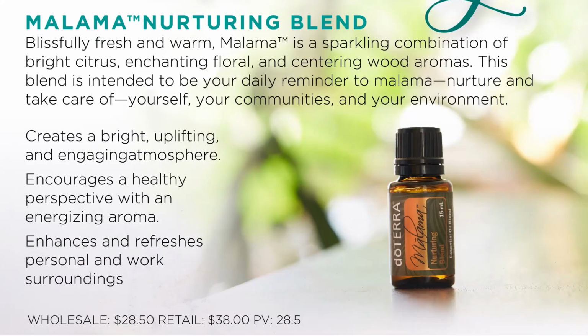All right, you can also get the essential oil blend by itself. But I love this one. It is definitely a nurturing blend. You definitely feel well taken care of and loved when you're wearing this. I don't know, it just makes me feel cozy and secure. And so I love this one. I'm excited to be able to start diffusing it.